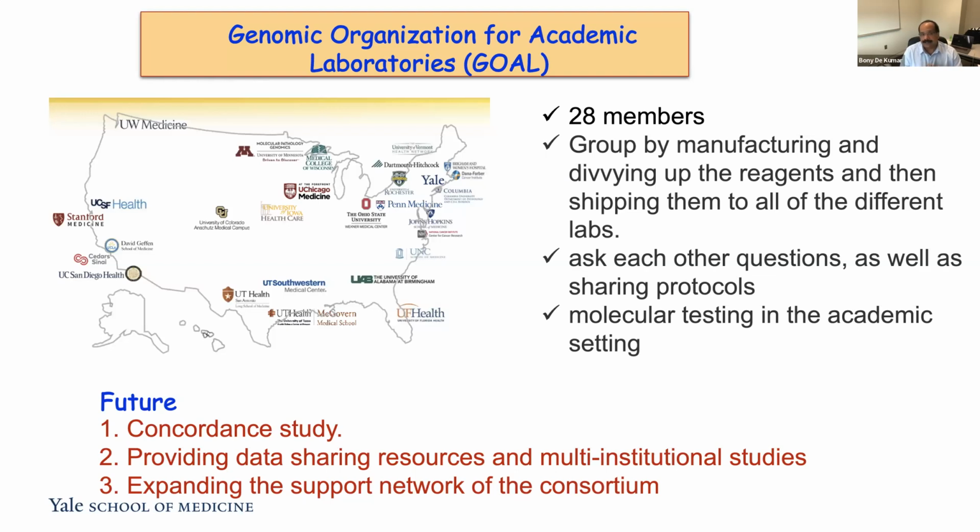The future of this organization is basically going into more concordance studies, as well as providing data sharing resources, multi-institutional studies, and also expanding the network and including more institutions.